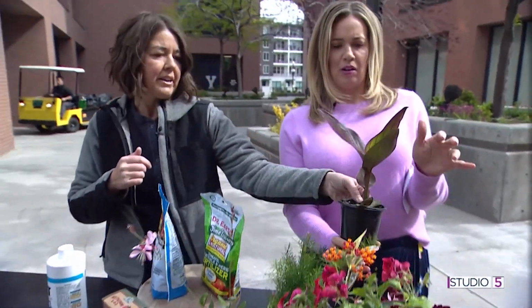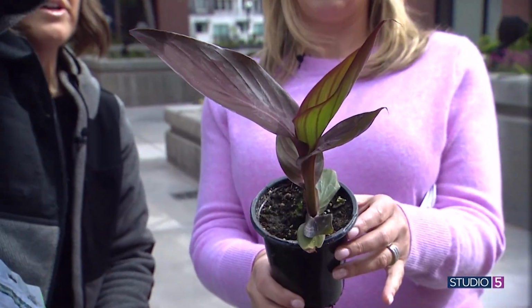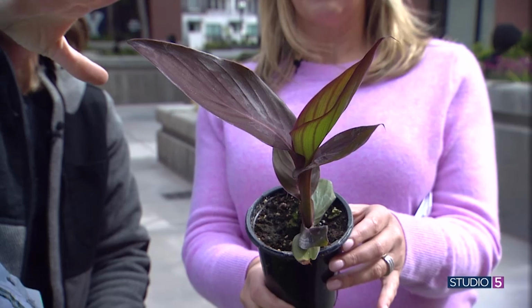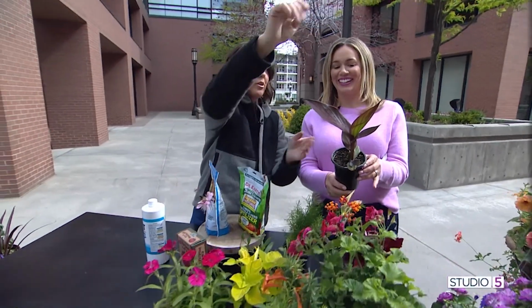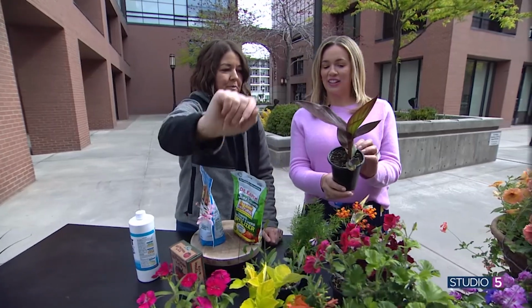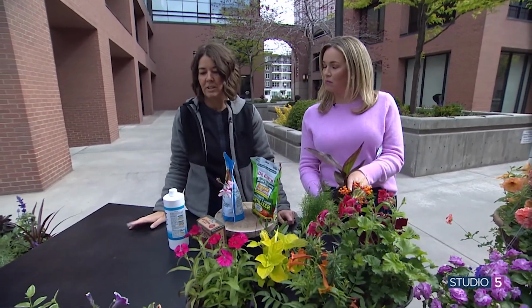So this is a canna. These have a colorful flower that will come in a little bit, but you'll want to look for a smaller variety because cannas can be absolutely gigantic in a yard. But there are these dwarf varieties that don't get as large. So we check the tag as we do for sun, shade, but we're looking for height in that case. And the tag will tell you what height.